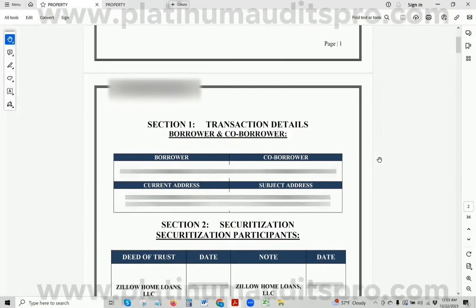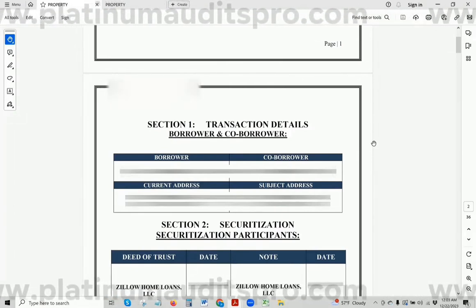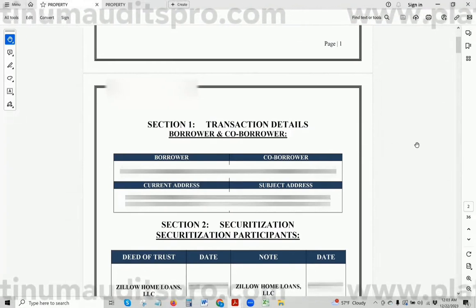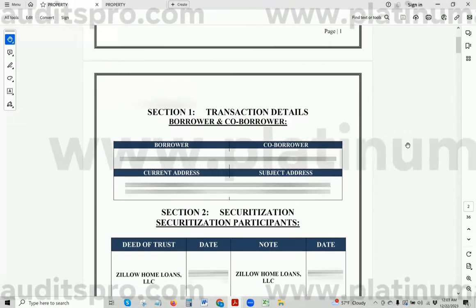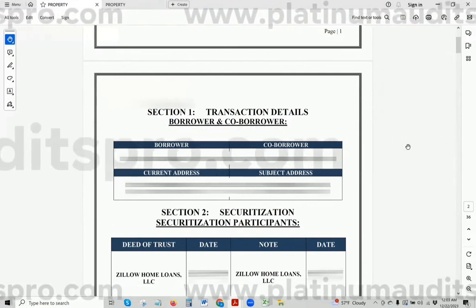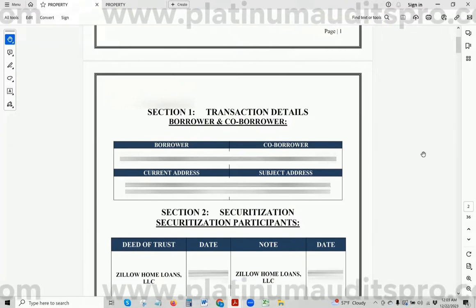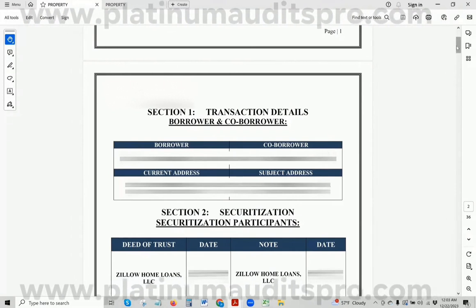Now, if you have Fannie or Freddie Mac or some other government insured institution, for example, possibly even Ginnie Mae, this is a good sample to view, but also for our other viewers, this is also very good educational material because you will actually see some interesting information as it relates to Fannie Mae and the securitization and the bond.